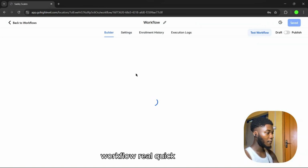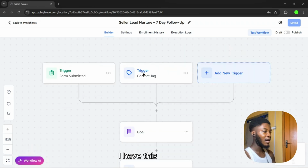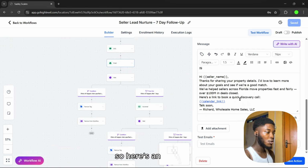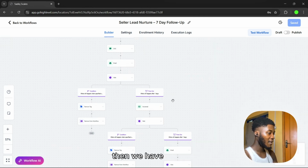Let me show you guys the workflow real quick. So in the workflow, I have this trigger where the form is submitted or the tag is added. The main goal of this workflow is to get them to book an appointment into the business owner's calendar. So here's an example email. Thanks for sharing your details. I'd love to share blah blah blah blah blah. You can pause and read this if you want to. Then we have the same with the SMS.